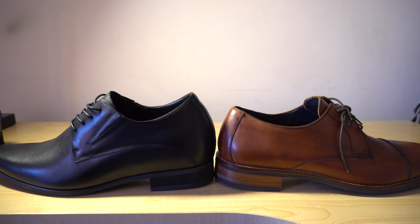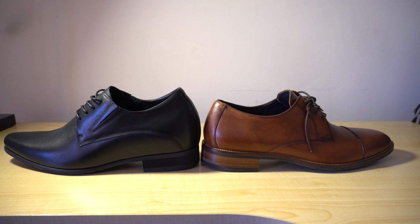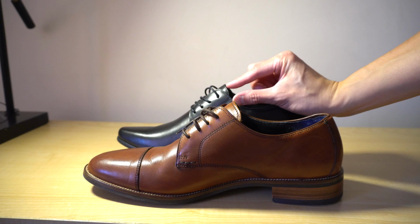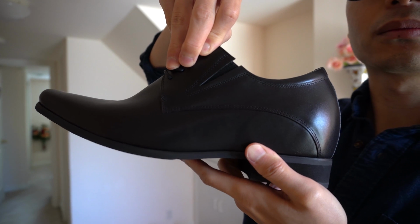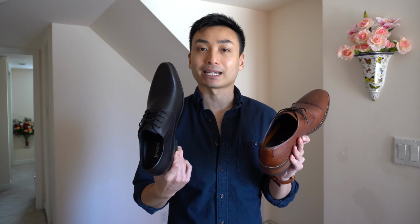Putting the shoes side by side, you'll see that the heel sits higher in the elevator shoes. This allows your foot to sit higher comfortably. It gives you the support you need in the heel and ankles. Also, if you take a closer look at the elevator shoes, this area will angle up more, which allows your foot to sit in a natural position when it's raised. On the side, you can see the relief cut with this elastane material sewn in the back to really give your foot more flexibility.